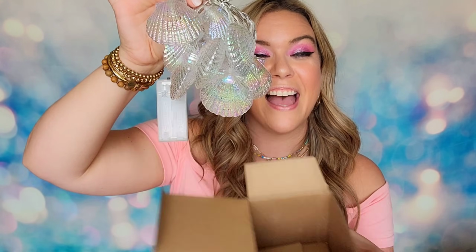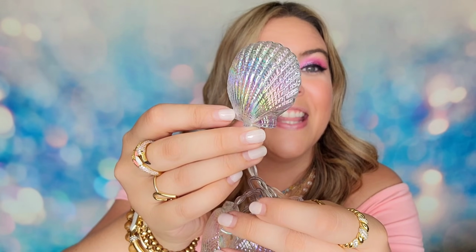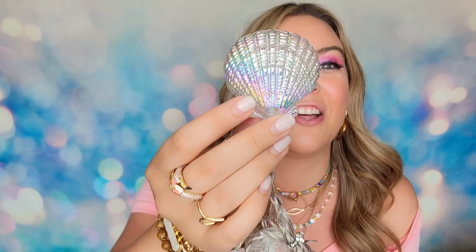Next item that we have, this is iridescent seashells. It's an LED string light. So we've just got a cute little box here. Look at these seashells. So you can light them up outside. It takes a couple of batteries and then you just turn it on. But they are iridescent. Look at this. Isn't that cool? They look almost like bubbles, you know, when you're blowing them and they get that iridescent glow.